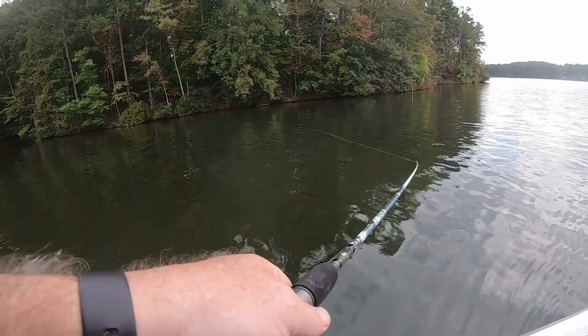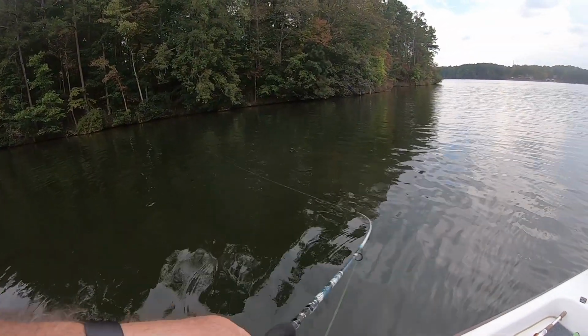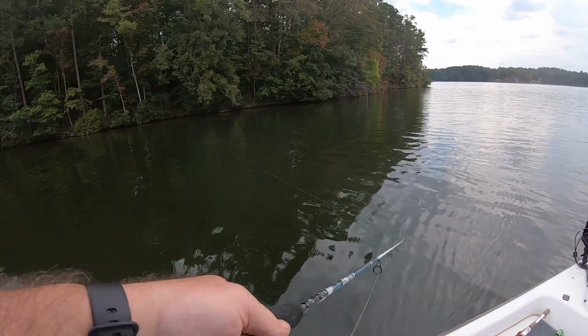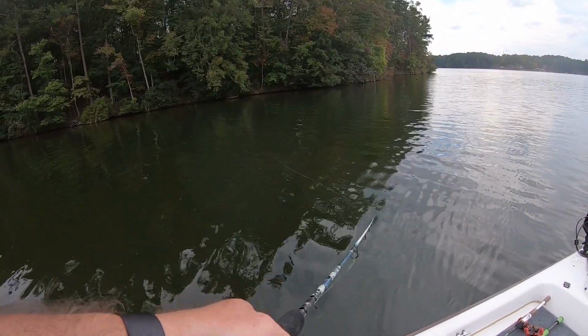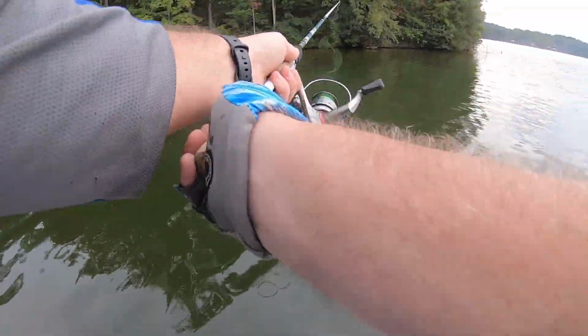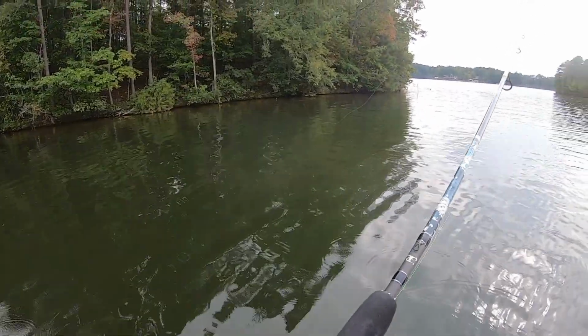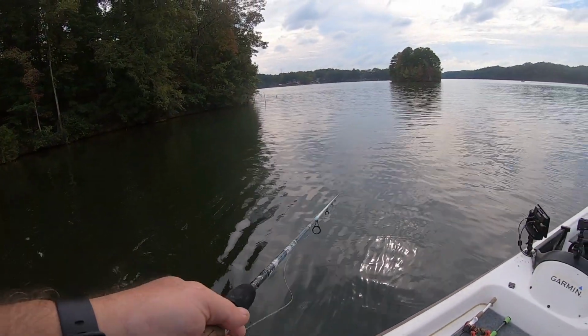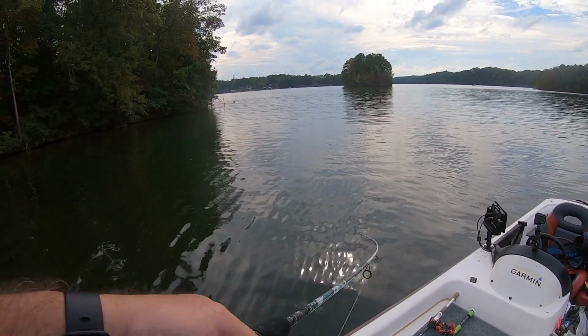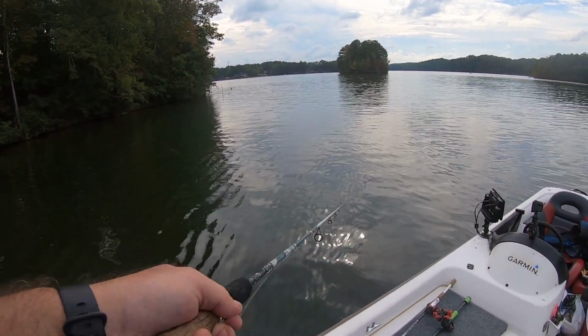17 fish today. I ain't been no size, but... And I'm down to one camera. I've exhausted all of my batteries except the ones on the chesty. We're back up here close to where we started, close to the boat ramp this morning. Trying to give it just a little bit more time. Hoping them shad will start hitting top of the water in these coves again.